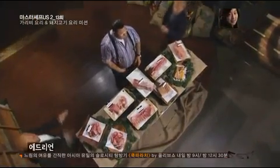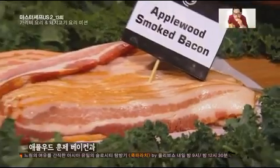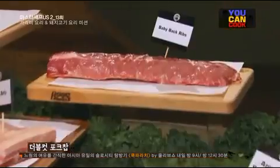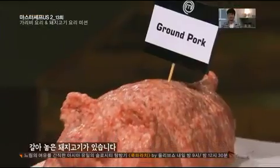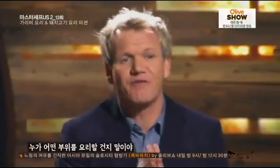Voila. Adrian, here are nine very different cuts of pork. We have thick cut applewood smoked bacon, center cut pork loin, double cut pork chops, baby back ribs, St. Louis style ribs, pork butt, pork belly, cheeks, ground pork, and you have one incredible advantage. You will dictate who cooks with what part of the pig.